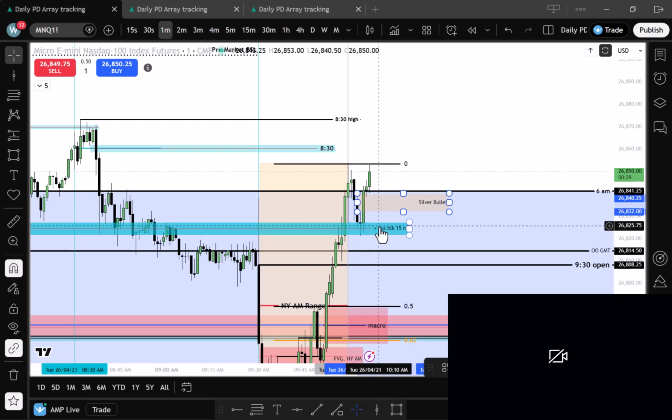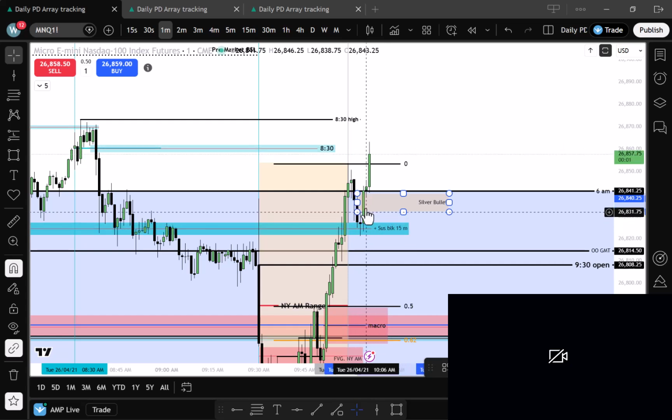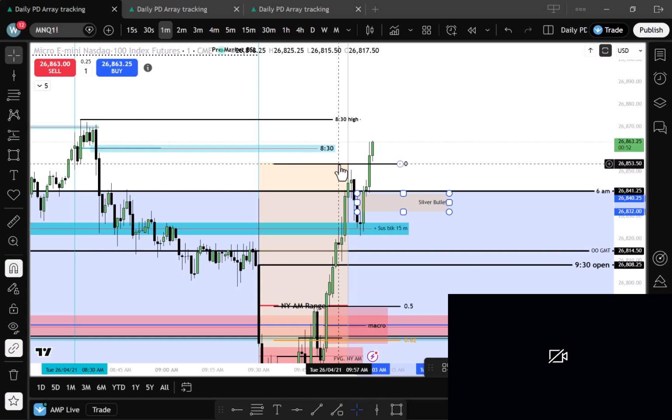It respected the 15-minute suspension block, made the silver bullet. So 10 o'clock opened there. Took out this high. That high. Traded back down into a discount. Respected the 15-minute bullish suspension block. Traded up with displacement, silver bullet. Using the high of the opening range as support. 830 fair value gap.